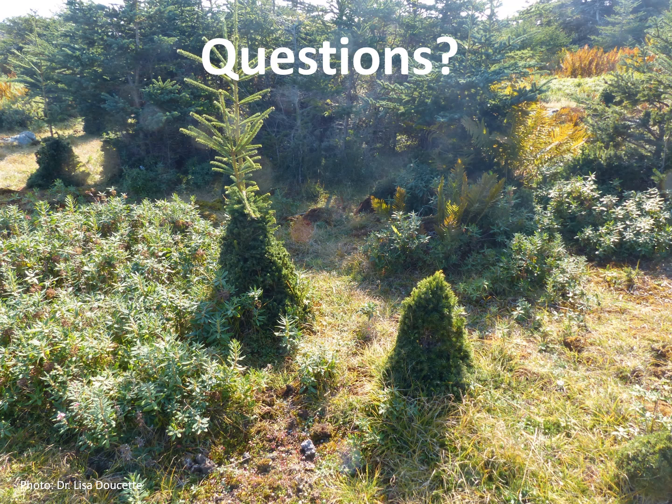In case you're wondering what this photo is of, it's of sheep bonsai, so some trees that have been heavily grazed by sheep on Seal Island.